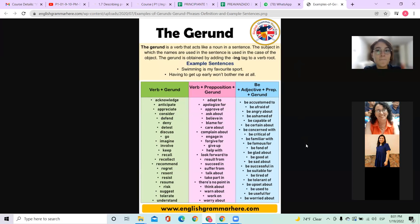So a gerund is a verb that has an ing ending and it's used as a noun. So for example, if we say swimming is my favorite sport, you're not saying that you are swimming or that someone else is swimming. You are using swimming, a verb with an ing at the end, as a word, right? As a noun, as a general noun to say something. So having to get up early won't bother me at all.